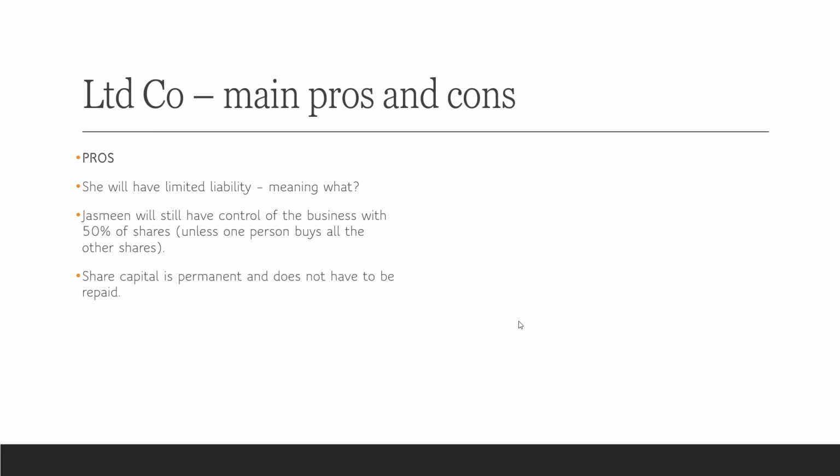Share capital is permanent. It's a permanent method of finance. It doesn't have to be repaid. Dividends are variable and optional, but once you've got shareholders on board, they are there. They're a permanent feature. So going forward, Jasmeen will always be sharing half of her profits with her other shareholders. Limited company status might bring some prestige, might give the impression of a bigger business. That might be an advantage for her.